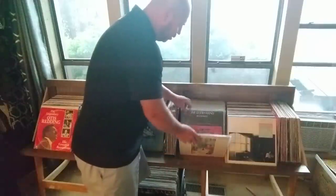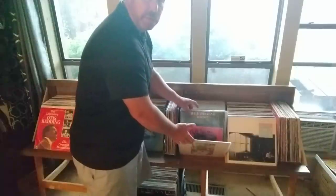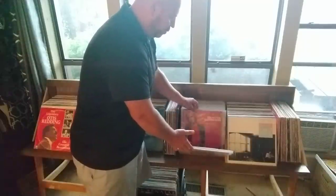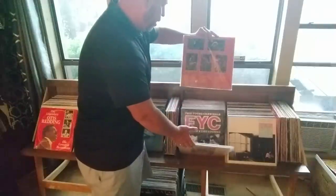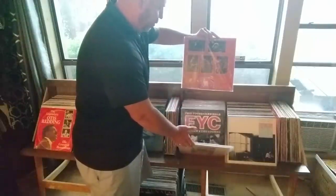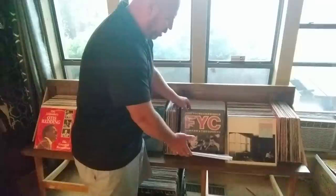Led Zeppelin Presents, Jay Giles Band, which was on a previous video. It's in the red vinyl. Tom Petty and the Heartbreakers, Damn the Torpedoes. It's got Refugee on it, Here Comes My Girl, Even the Losers. Great album.